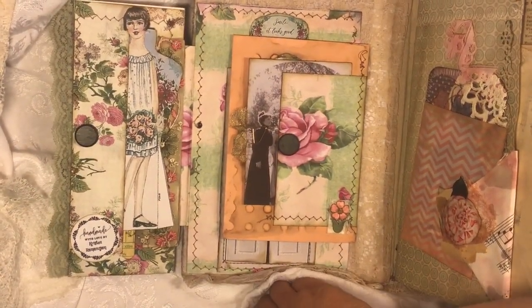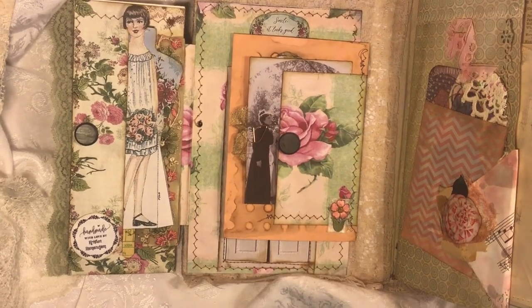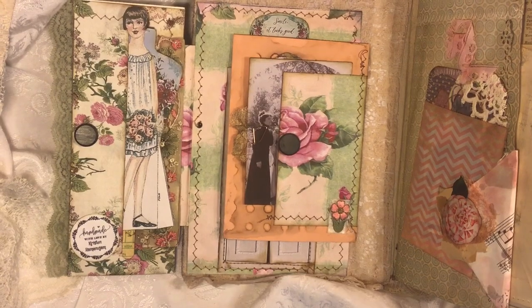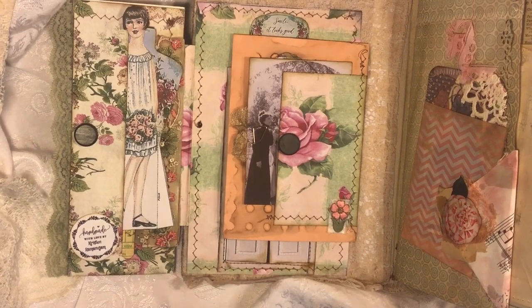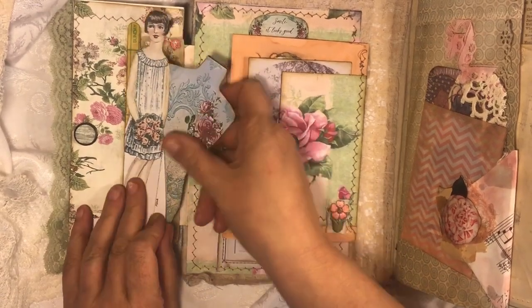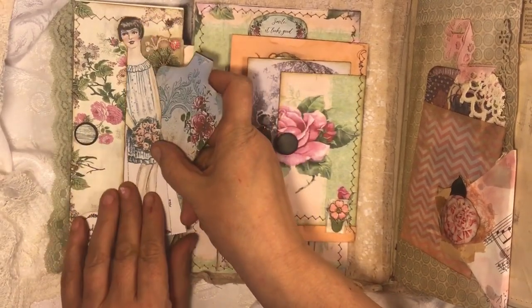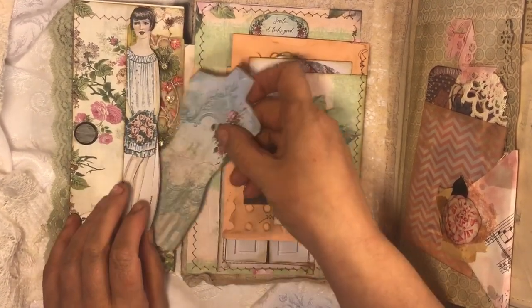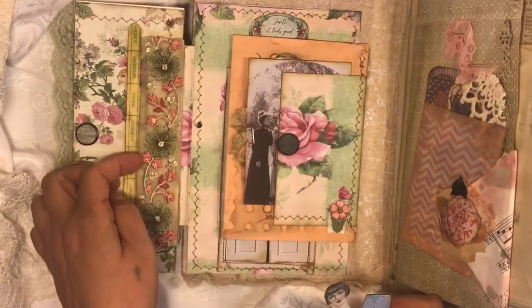Let me get my chair here, and then we can see. And of course I always like the pink roses, you know me. So it's got the dollies in the front, and it's made out of one of my time cards, but I just love it. So it's got the little dollies and the dress forms and beautiful stuff.